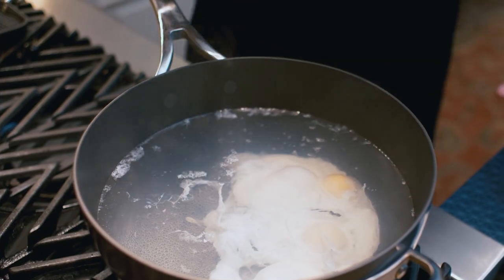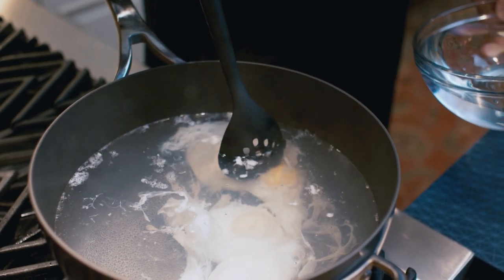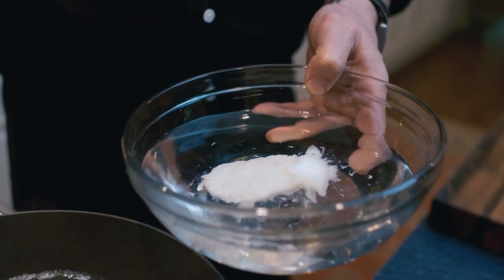They're not completely cooked at 4 minutes, but they are strong enough for us to take them out with a slotted spoon, because it's a much softer edge and allow us to take up the eggs without breaking them. I'm gonna take them out one at a time, and as you can see, I'm placing them in this other bowl that also has some warm water.